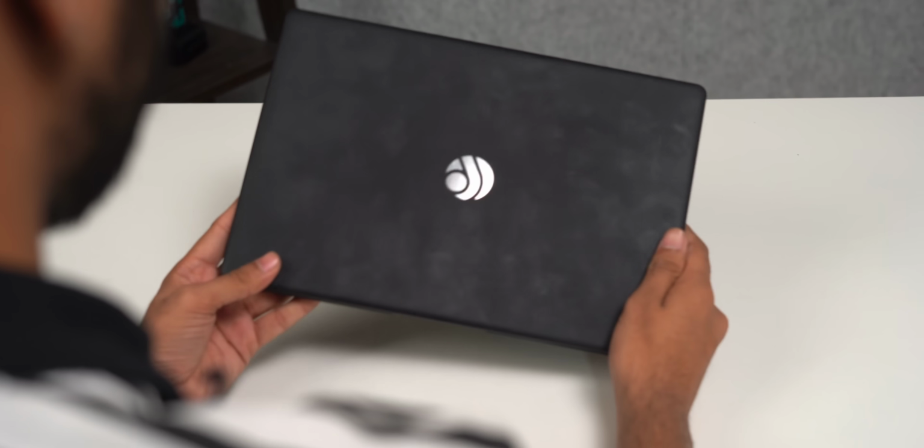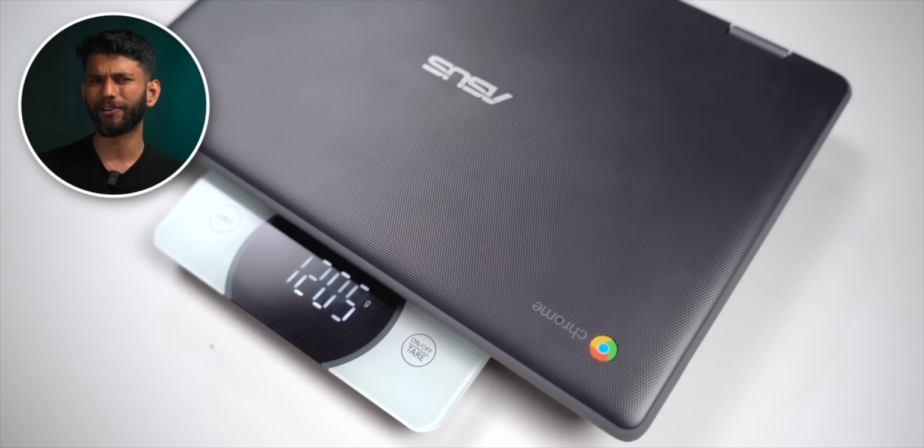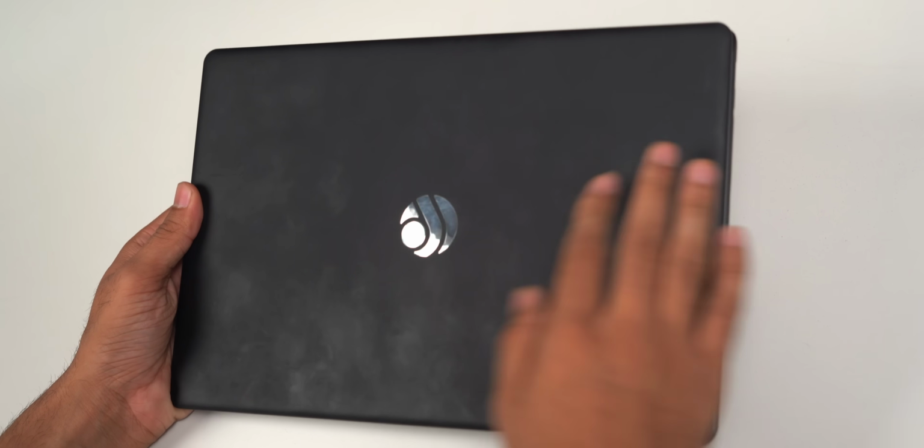Like, it is very compact. See, it weighs around 1000 grams. The Asus Chromebook weighs around 1200 grams. So the Primebook should be easy to carry around. Anyways, the laptop fits in my bag easily. My only concern is the material. Like, it is made up of rubber type material, and see, it catches smudges very easily.